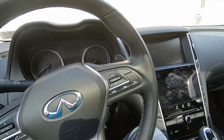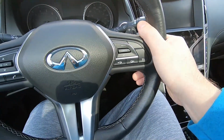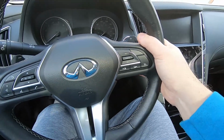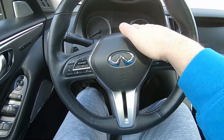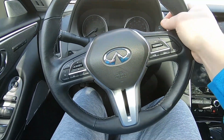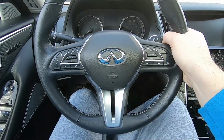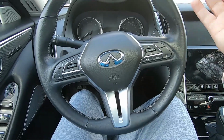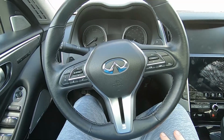The other thing I don't like, oh yeah, we got paddle shifters. I'm a little bit upset about these paddle shifters because the Q50s used to have the aluminum paddle shifters that were actually on the steering column and stayed put, instead of these plastic ones that go with the steering wheel. I don't know why or when they changed that, or if that was only a Red Sport thing, but I wish it had the nice big paddle shifters like they used to have.